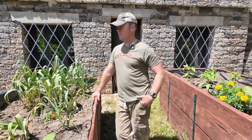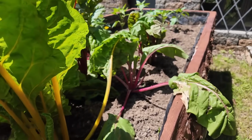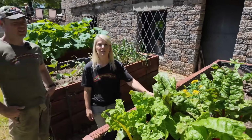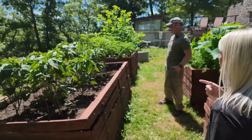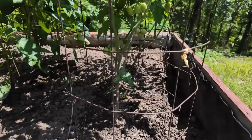Then you see over there we have Swiss chard, one of my favorites. I love it. I think it's super nutrient dense. And since it comes right from our yard, we know that there are no chemicals or pesticides in it. Now over here I have a lot of peppers because in this family we love peppers. My 5-year-old comes around, sees a pepper, says, can I have one? He just grabs it out.